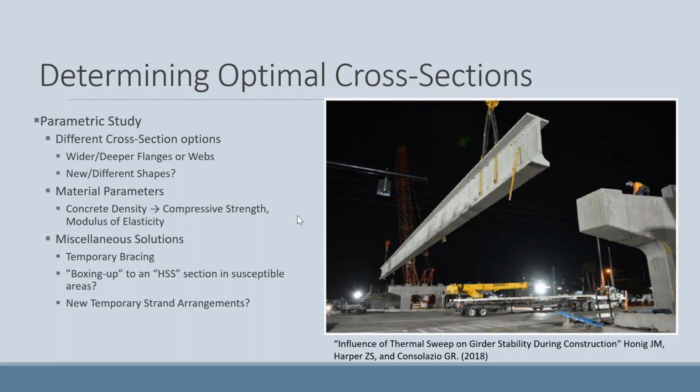Yeah, that's another great question. Yes, there's nothing in this method that would prohibit it from applying to steel girders as well. We could do that analysis. The difference is that these sorts of lateral instability issues, particularly during transportation and handling, are not really as prominent of an issue with steel for a couple of reasons. One reason being that steel cross sections, their self-weight isn't as big of an issue while they're being transported and handled.